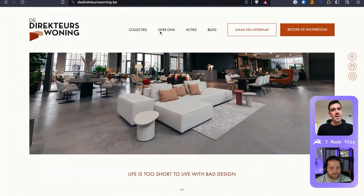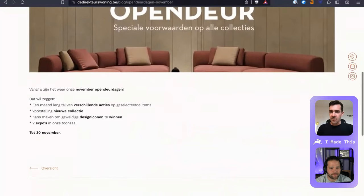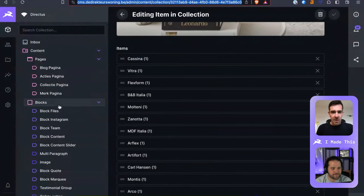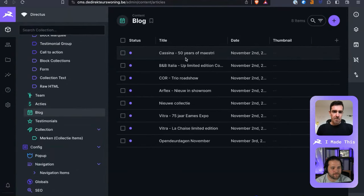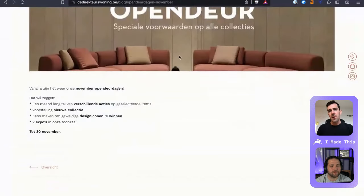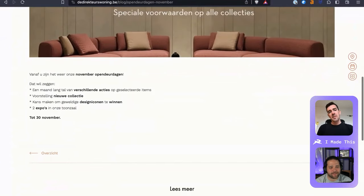This is also a project very heavy on good photography, and Directus was great in this one because I managed to use the block system. For example, if we have a blog, this is in Dutch, I don't suppose you can read it, but we're using the block builder. If you go to the blog, we're using the blocks to really write the content. So a client can embed rich content, like videos and things like that. Videos not yet, sorry, but images.